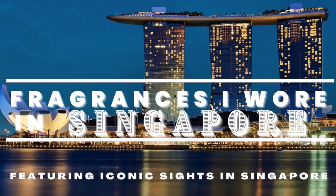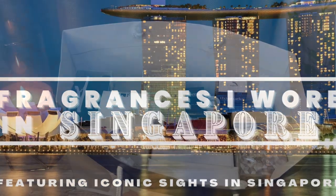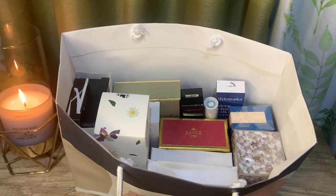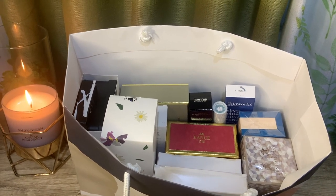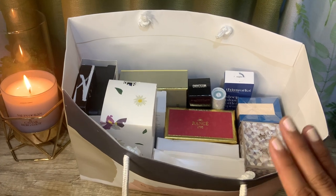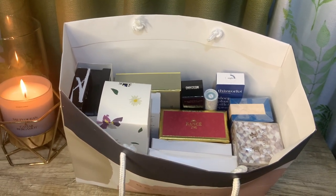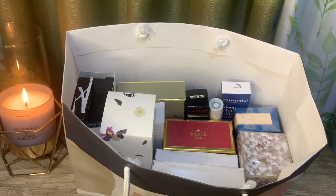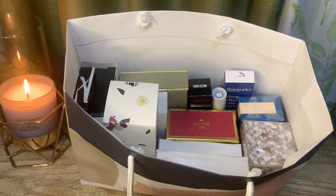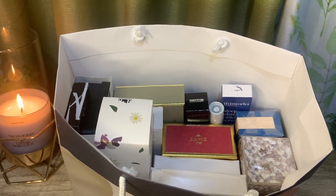If you've watched my previous video, you'd know that we recently visited Singapore. The main purpose of travel was to let my little daughter enjoy her birthday week. I also did squeeze in a little shopping on the side. To me, traveling is always an opportunity to shop for perfumes, particularly ones that are not available here in the Philippines, and to check out local stores and boutiques and shops that sell fragrances.